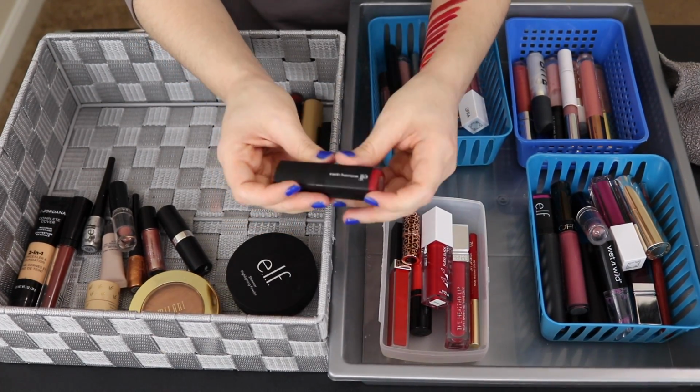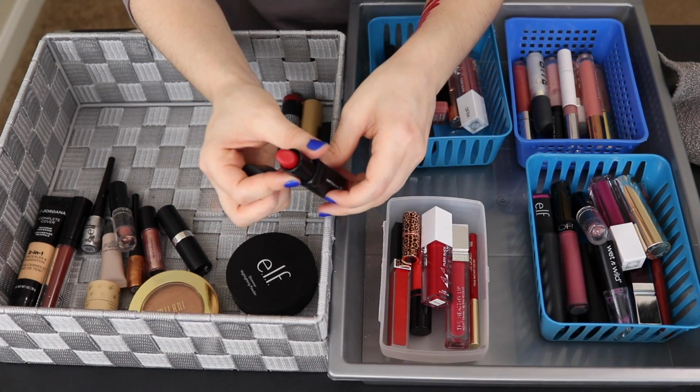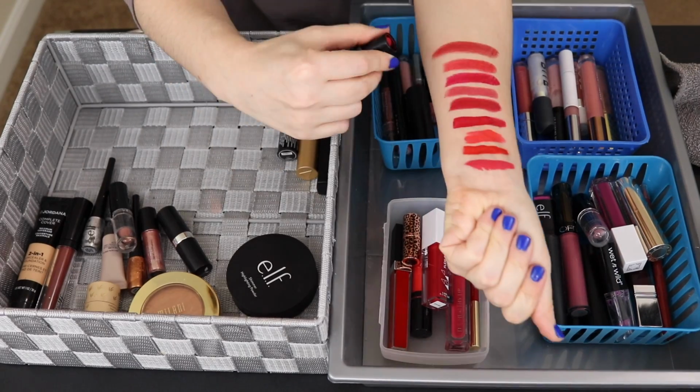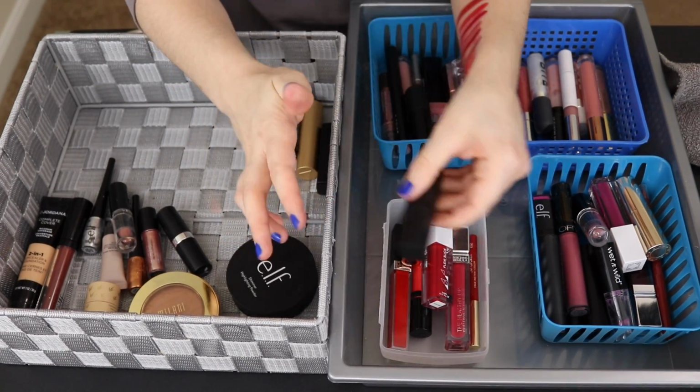e.l.f. Red Carpet. This one was actually the one I chose for my If I Could Only Keep One video that I did. Beautiful, kind of slightly sheer red. That's this one right here. But it's a very nice, classic red color.